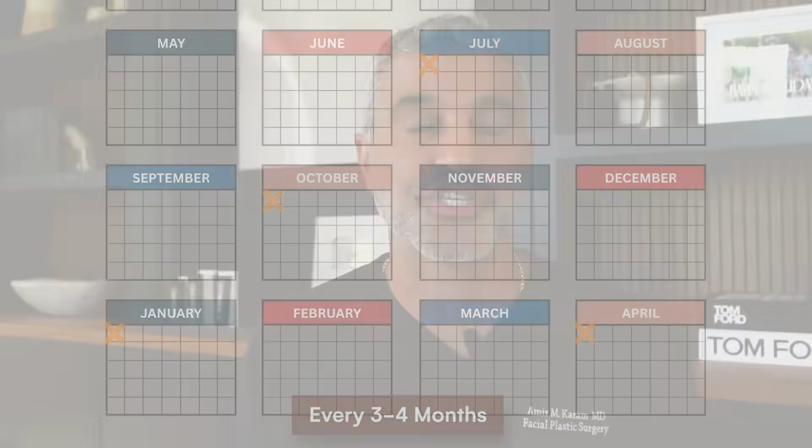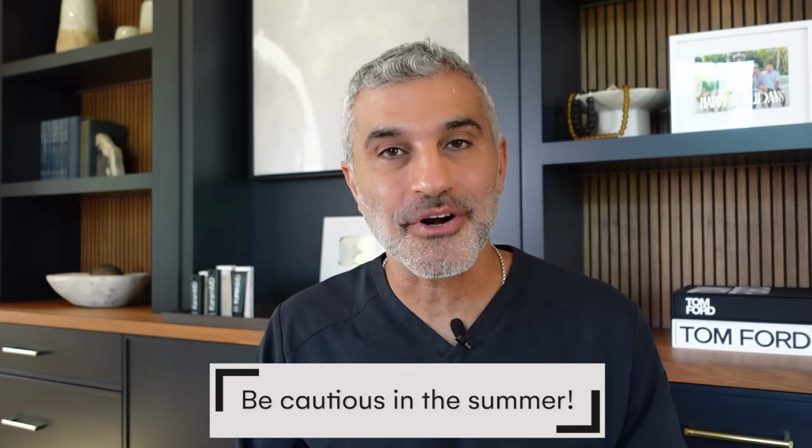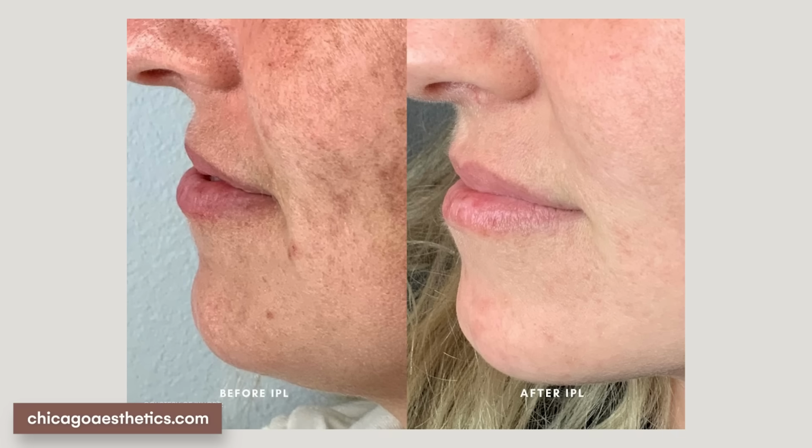But you have to be cautious in the summer. People are motivated to do more things during the summer because they wanna look their best in bathing suits, on vacations, etc. So getting rid of some of those brown spots on their face, as well as improving some of the red discoloration on the face, as well as on the body. Spider veins and different changes in pigment in the body can be an important motivator. There's a natural desire to address those changes with IPL.